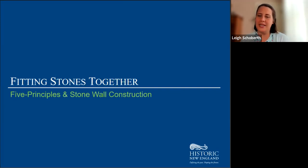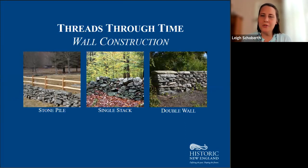So in this next section, I'm going to take us through a quick overview of the five principles in wall construction. So if you're starting to think about your own walls or are just curious how these are constructed, most walls you'll come across are going to fit into one of three categories. Stone piles, as I mentioned, there are still stone walls that are just a little more tossed looking. And then single stack, so these are a carefully laid, one layer of stones just stacked on top of each other. And then double walls. We're going to take a closer look at double walls since they are the most complicated type of walls.